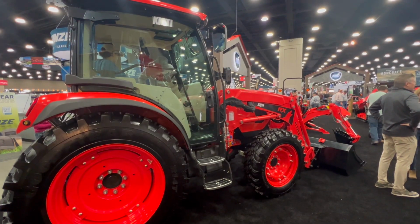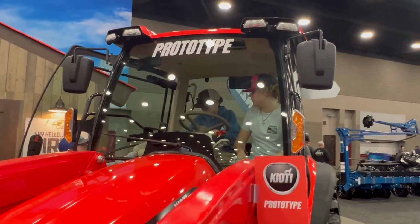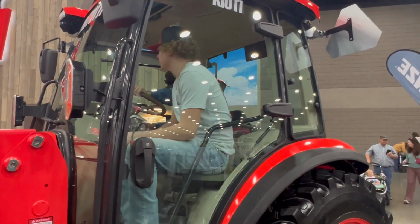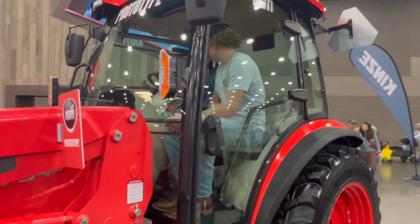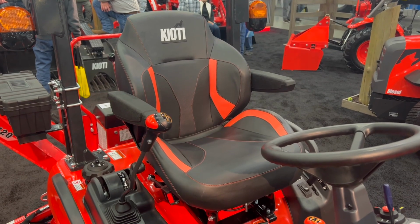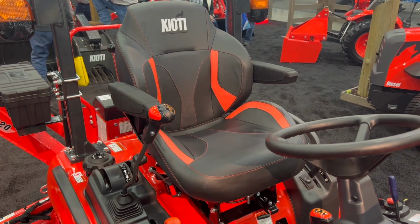The next booth I went to was that of Kioti. And Kioti is doing the same thing that TYM is. They're putting a lot of emphasis in the mid-range market. They had a new prototype there in their RX series, and the big change on it was a buddy seat, which is a nice feature. And then on their CS series, they put a deluxe seat on those, and that was kind of a needed change, but no new models for the folks at Kioti.